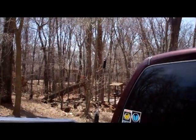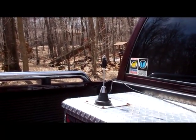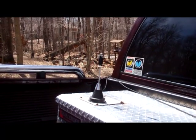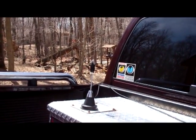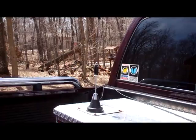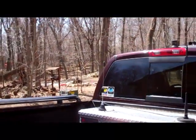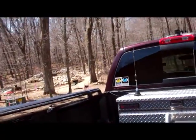It's a wideband antenna. It covers the 30 megahertz all the way up to 1.3 gigahertz continuously, and it seems to have about the best receive of any scanner antenna I've ever bought.